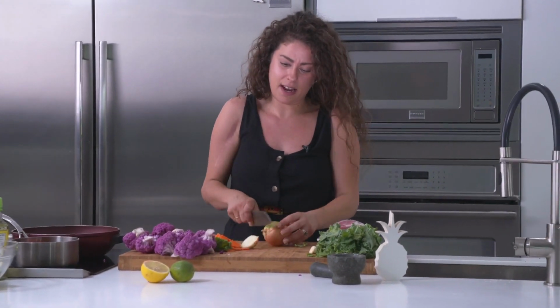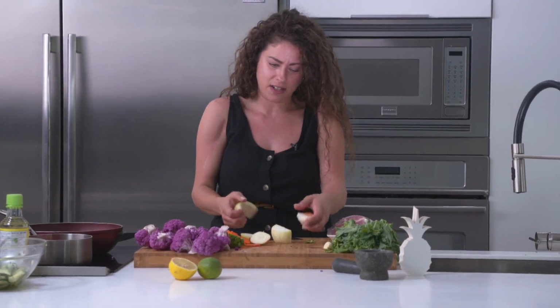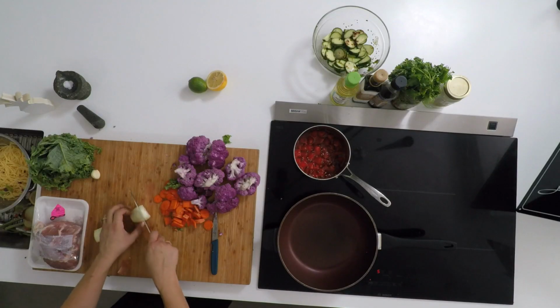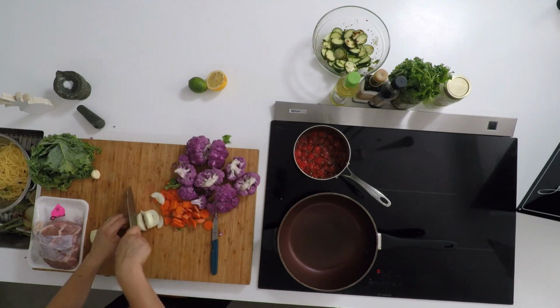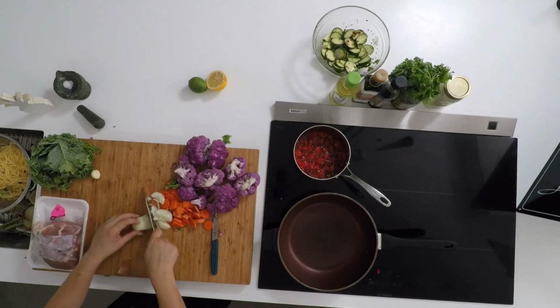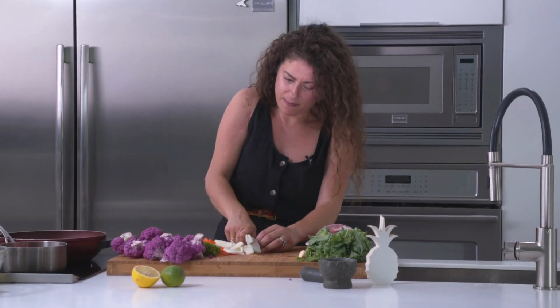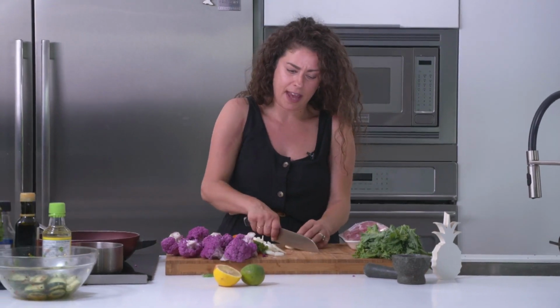I said I wasn't gonna do onion on TV, but this is a sad discounted onion, so hopefully it's not as pungent as a regular onion. Let's give this guy a quick chop. I like to do the half moons because then it gives me nice little strips of the onion. And I like a little bit bigger pieces of onion for a stir fry. Awesome. You can use whatever veggies you have in the fridge. If you don't have veggies, you could even open up a can of beans or something like that.